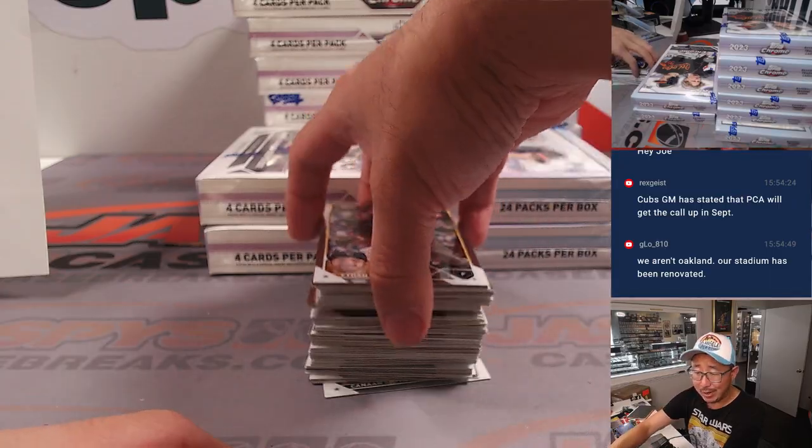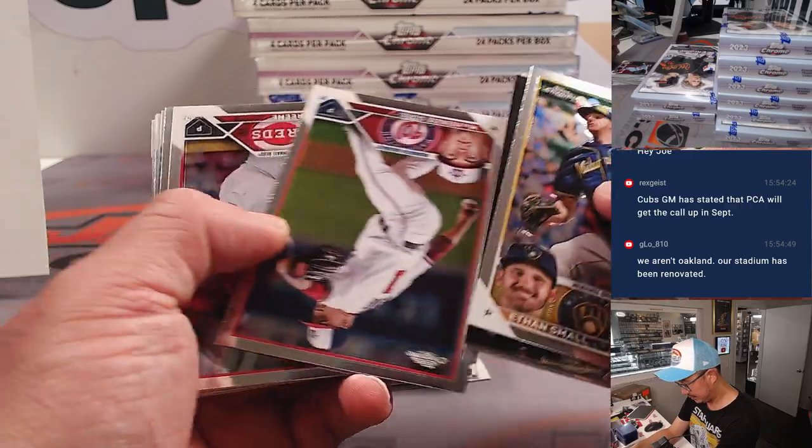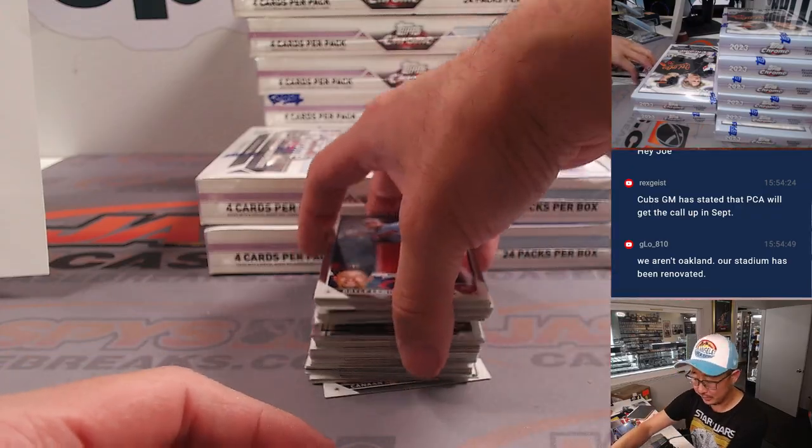Yeah, Gilo saying, hey, we're not Oakland. Our stadium has been renovated. But what are your arguments against a new stadium and a baseball village?